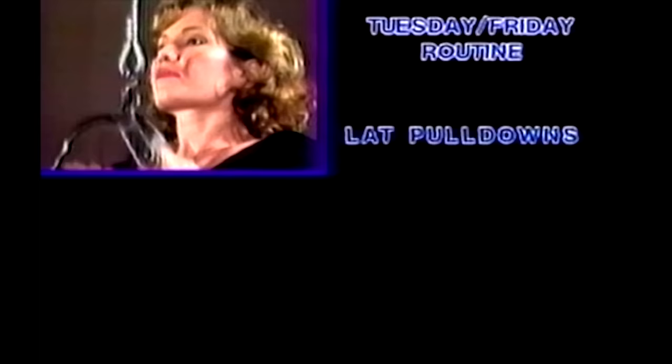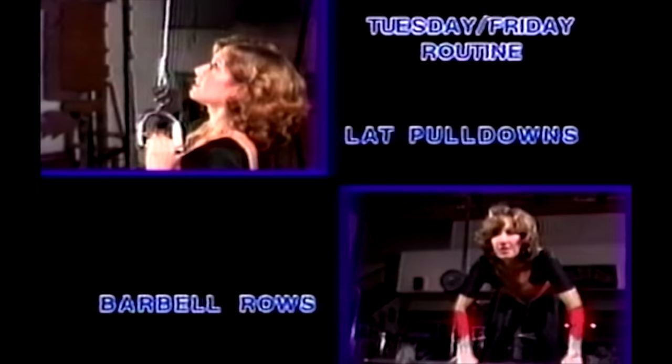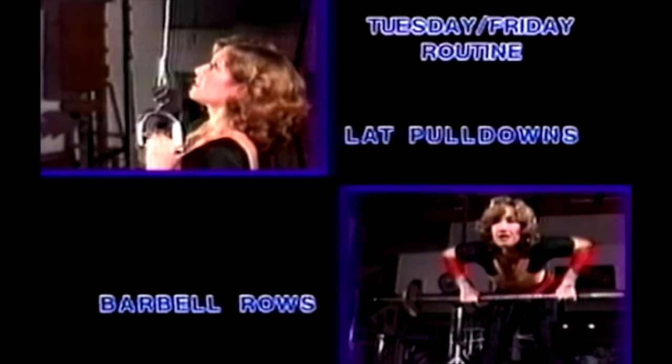Lat machine pulldowns are a very good exercise for isolating the lats. Perform all movements in deliberate style and make sure the bar touches the chest. Upon reaching positive failure, proceed immediately and perform bent over barbell rows. The rows will serve as our compound movement. All motion should be strict and deliberate, again taking care that the bar touches the chest. Perform the rows to total failure and attempt to complete 2 full cycles.